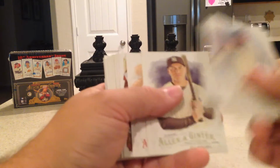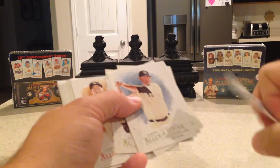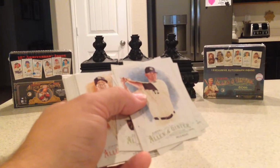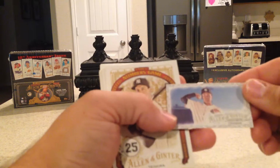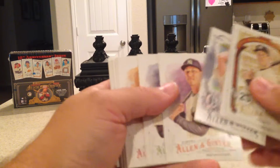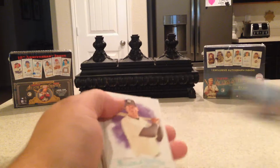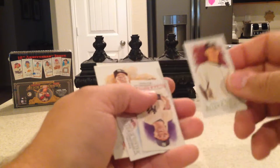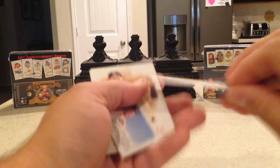You know, I did really good. I got some rip cards this year. It's very hard for me to get rip cards. There's a Don Mattingly mini, A and G back. There's a black border Tanaka mini. There is a Gary Sanchez mini. Andy Pettitte. That's sweet. Carlos Beltran mini.